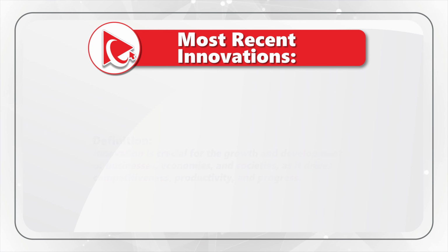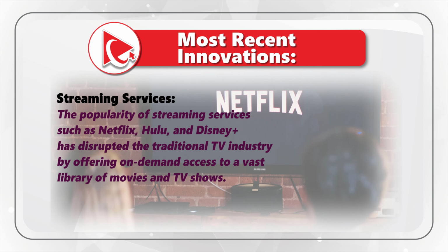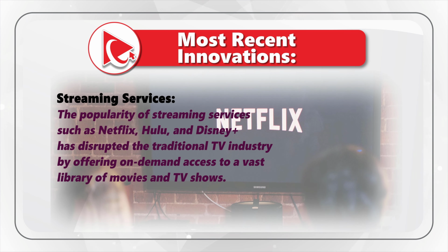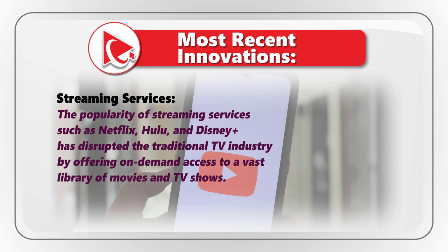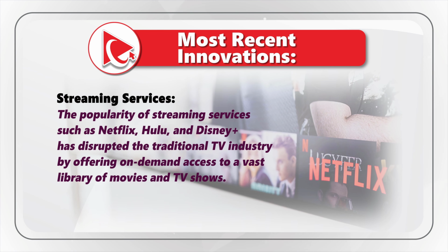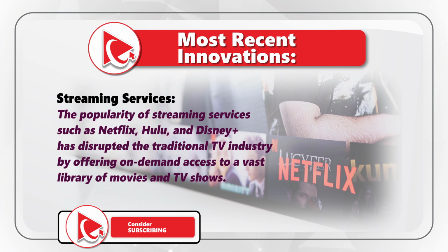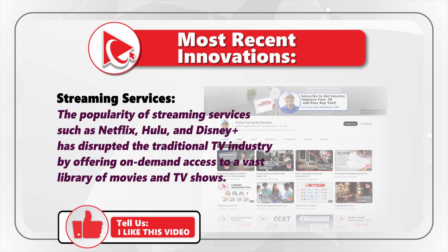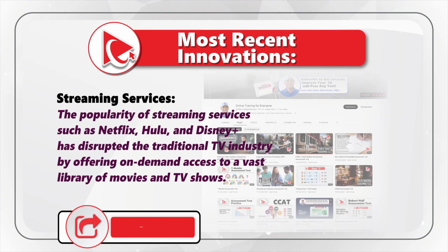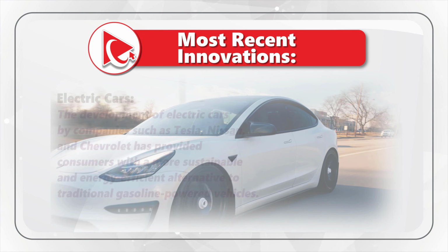Let's look at the examples of the most recent consumer innovations. Number 1 is streaming services. The popularity of streaming services such as Netflix, Hulu, and Disney Plus disrupted the traditional TV industry by offering on-demand access to a vast library of movies and TV shows. The fact that I can broadcast my videos and share them with you directly is also part of streaming services innovation.